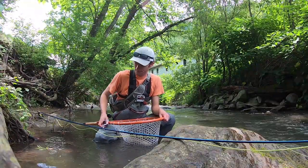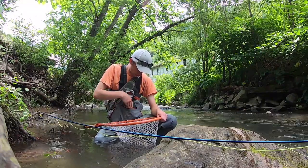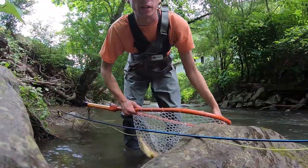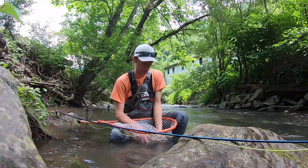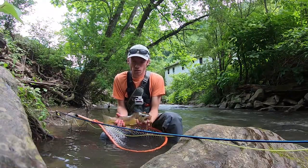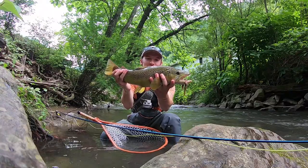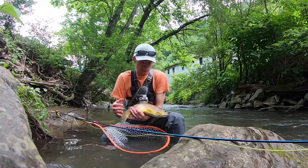All right, guys. So, 21 inches. Yeah. Here we go. All right, 21 inches. I'm gonna hold this fish up a little bit so the world can see its beauty. Look at that. Beautiful little brownie. Can't argue with that, that's for sure. Just gorgeous fish all the way up and down. Big old boy too. Woo!